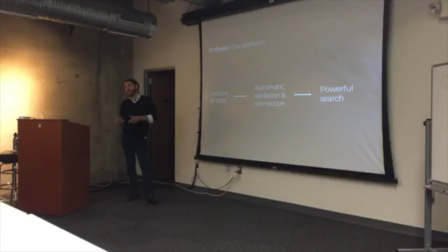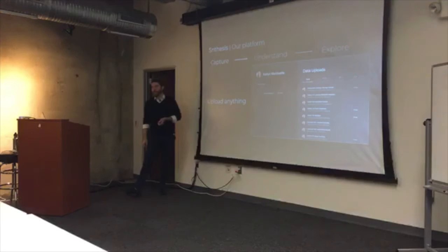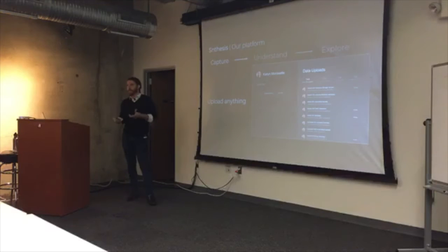Finally, we leverage that categorization and classification so that we can give scientists powerful search tools that allow them to discover information. And because everything is linked, clicking on a single piece of information reveals everything it's connected to within the system. You can upload anything through a unified capture interface, whether it's a picture, a sequence file, or a lab notebook. Our platform works on mobile devices and desktops, so you can capture data wherever you are.